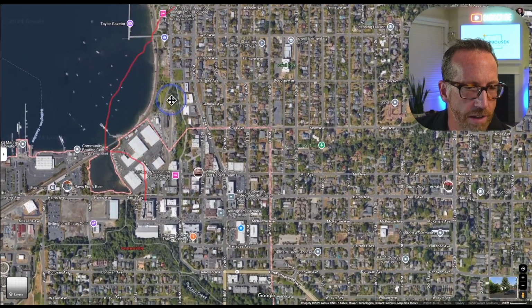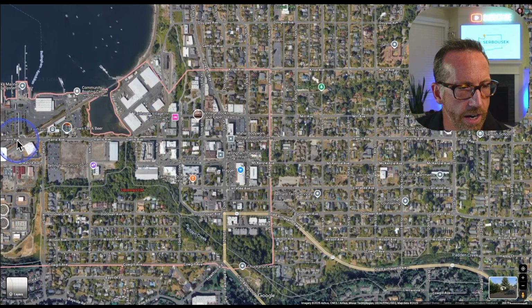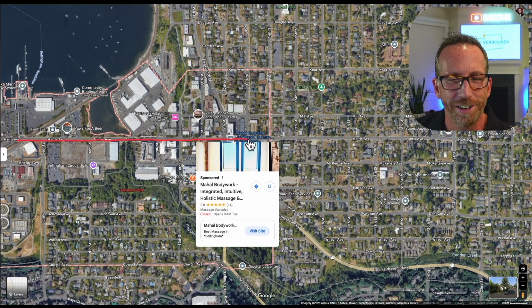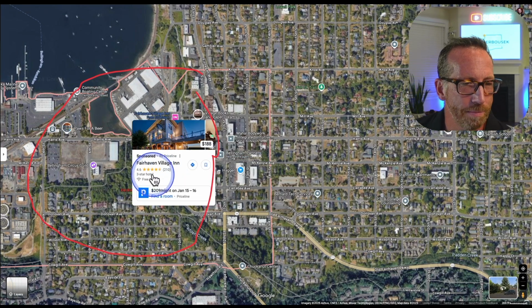So enough about South Hill. We'll go back to Fairhaven. And the other main thoroughfare in Fairhaven is Harris Avenue, which is named after Dirty Dan Harris. He's one of the founders of the Fairhaven area back in the mid 1800s. This whole area, he settled this, and they've named that road after him.